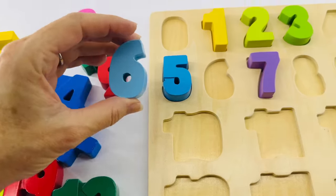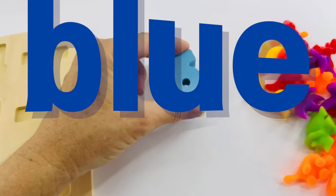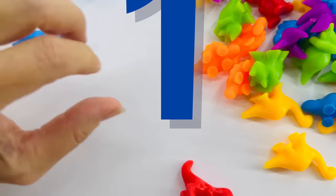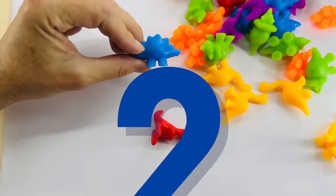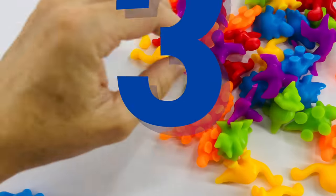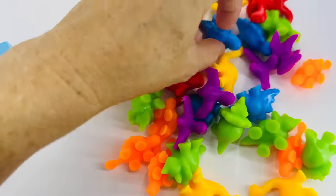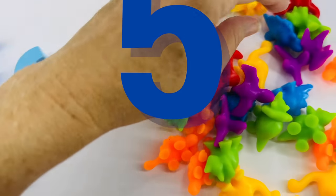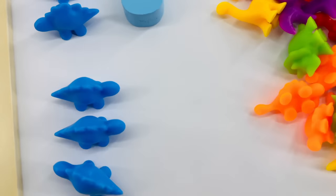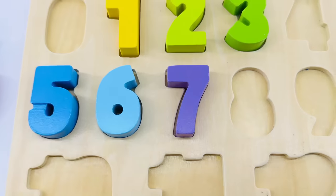How about this one? It's the number 6, and it's blue. Let's find blue dinosaurs. Here's 1, 2, 3, 4, 5, and 6. 6 blue dinosaurs. Now we can put number 6 in his home between 5 and 7.